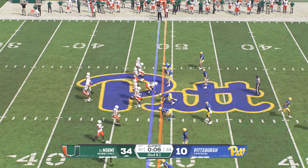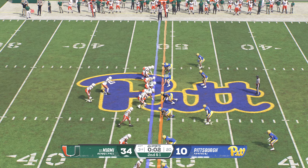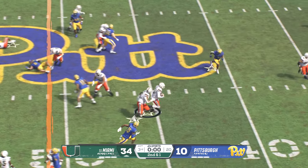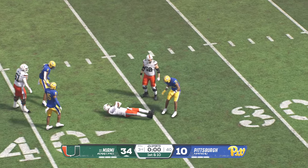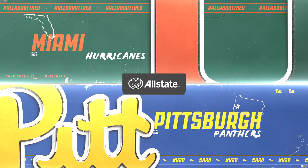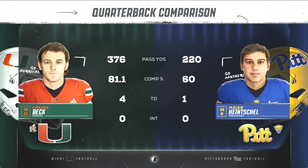Here's the second down play. He gets loose. And so far, we have been treated to a serious quarterback duel. Both these guys putting on a show so far.